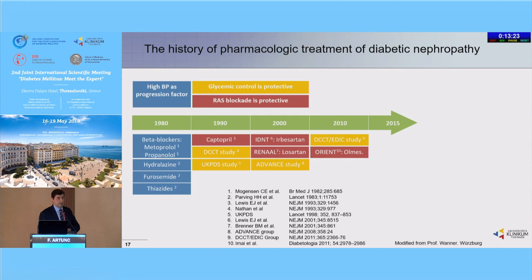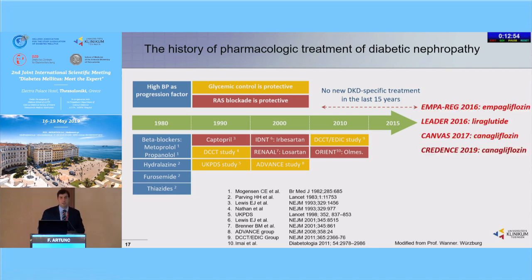Then it was found that RAS blockade is protective, first with captopril, then with the sartans and the ORIENT study. And then nothing happened. In the last 15 years, there was no progress, and we used to treat the patient with tight blood pressure control, tight glycemic control, and a RAS blockade. Until in the last 2 or 3 years, we have 4 very promising studies with 2 new substance classes promising really improvement on top of this treatment.